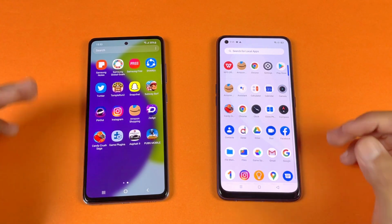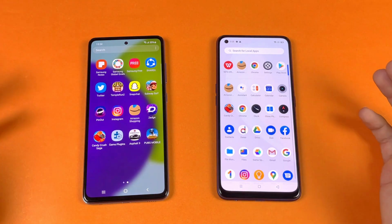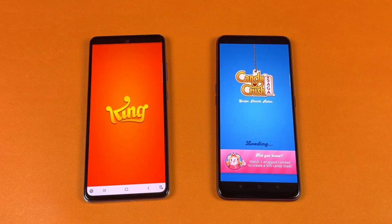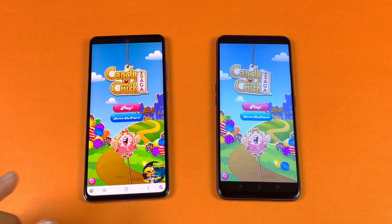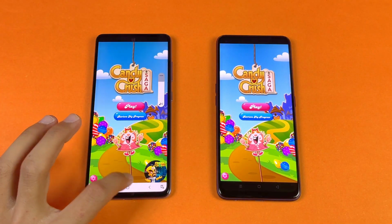And now let's see how much of a difference there is between these two devices despite having the same processor on both phones. Now let's see Candy Crush Saga, and that is faster on the Galaxy A52 as compared to the Realme 7 Pro. Again, a 1 second difference there.